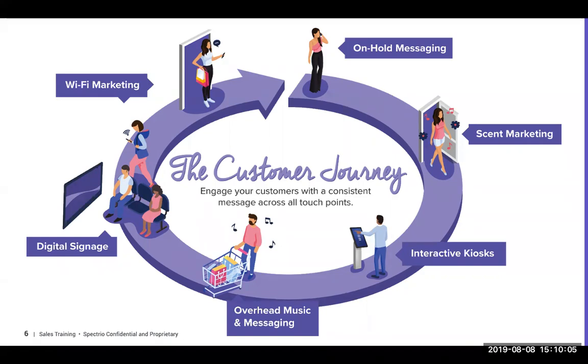And so Westin is probably the best example I can use. If anyone on the phone's ever walked through a Westin lobby, no matter where you are in the world, and you experience the Westin fragrance, they call it white tea. That's a branded message that helps them communicate through the nose. For any property, they all smell the same.